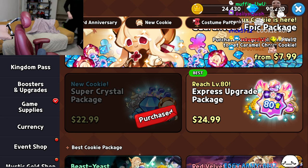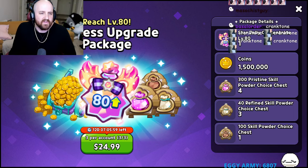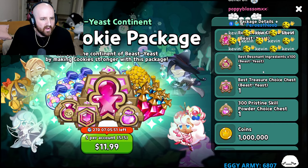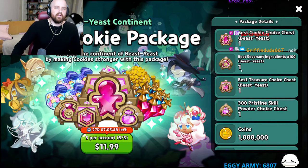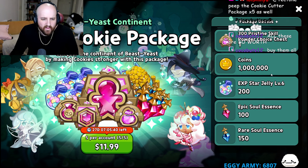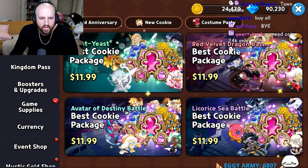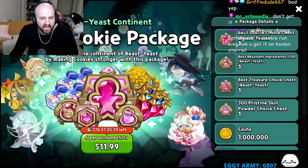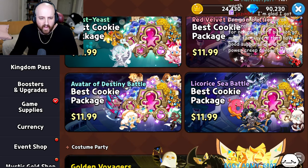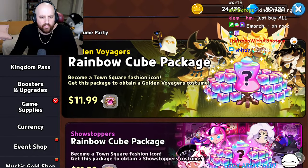Let's get it. Okay. Do we need the express upgrade package? This is ass. Beast yeast cookie package. I don't think I need that, right? This one is ass, right? Peep the cookie cutter package times 5. That looks terrible. I mean, I love financier, so maybe there's a reason why I should get it. Change category to cookie cutter, you got it on Star Rail. Oh no. Okay. And then battle cookie package. I don't think I need those either. Rainbow cube. What the fuck?